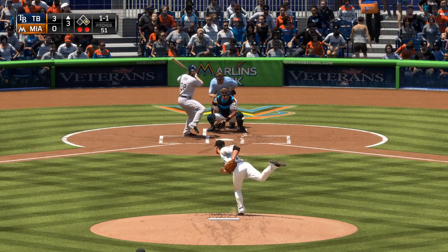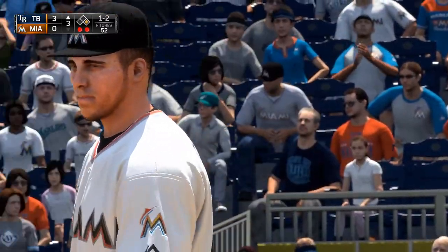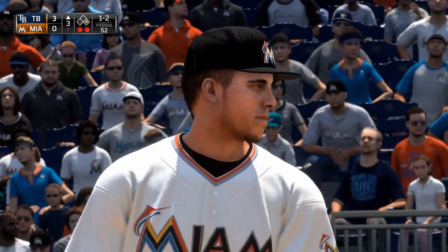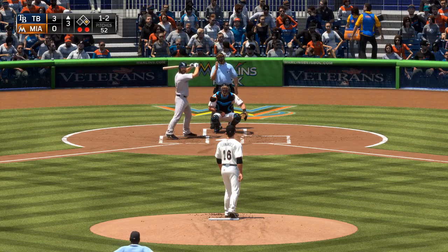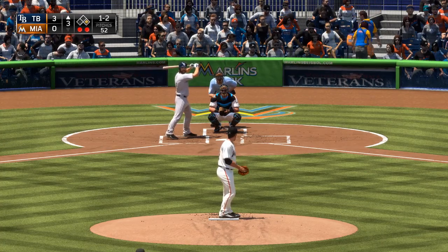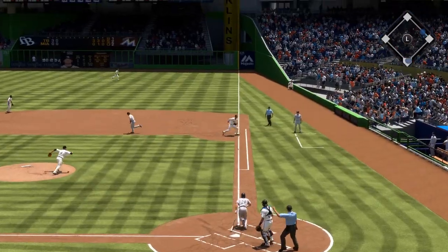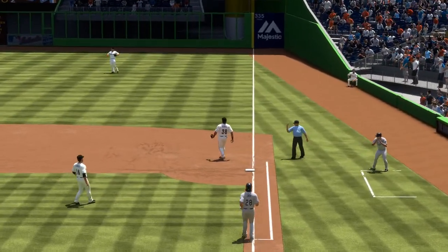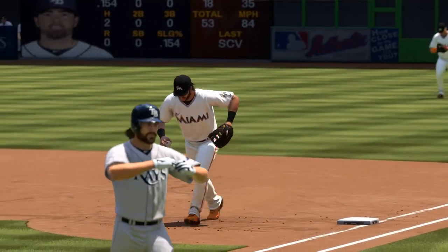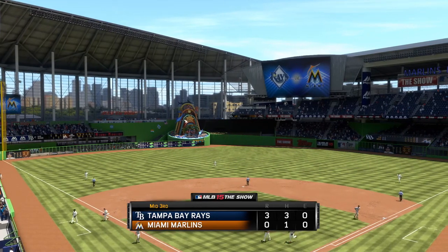Here's the 1-1 pitch. And here's a pitch swung on and missed, 1-2 now. Two out with the man at first. The right-hander deals on 1-2. Now he turns on one and rips it down the line. And he'll step on the bag himself, and the inning is over. Rays strand just the one, but they lead it 3-0.